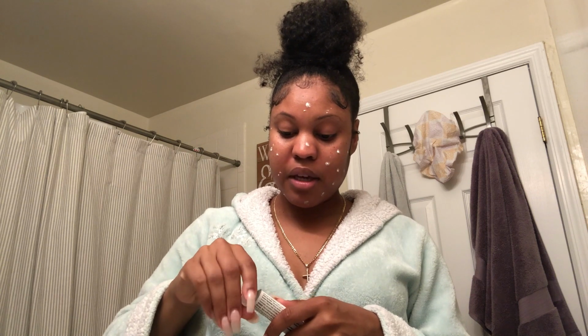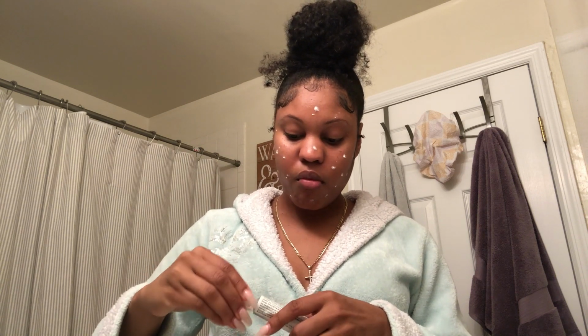Then I close that baby up. It's a fresh new bottle, y'all, by the way. Fresh new bottle. And it lasts like a year. A lot. Not a year. Like 3 months. 3 to 4 months. This tube right here lasts probably a little longer. I don't really know. Moisturize that in. Yeah.